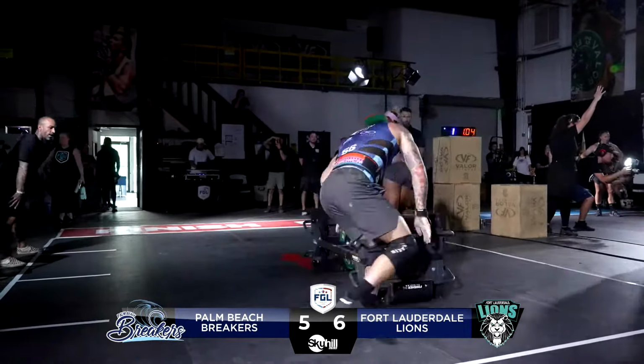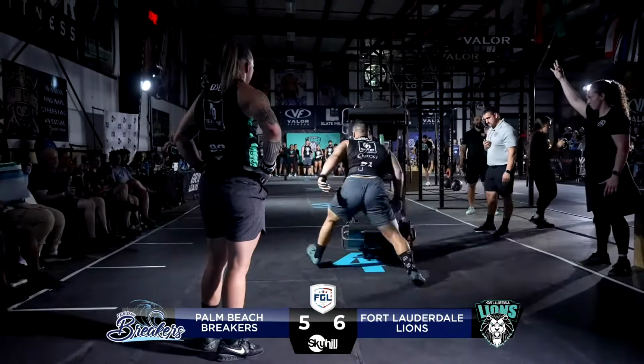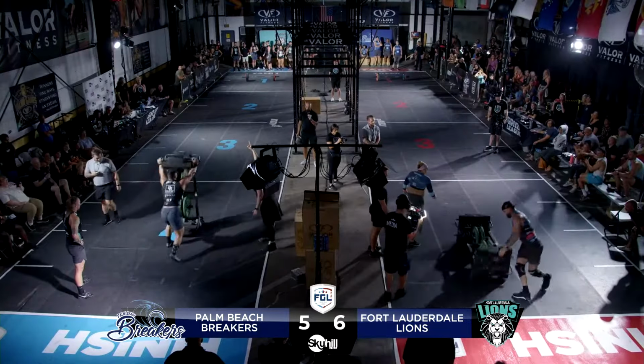4 reps to go. What's important for the breakers right now is to not have any errors, no faults, and just get that 1 point. Yep, it looks like 2 reps left for the Lions. Still not a hand up for the breakers.